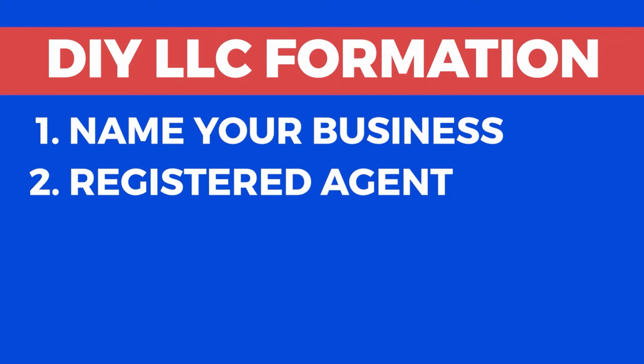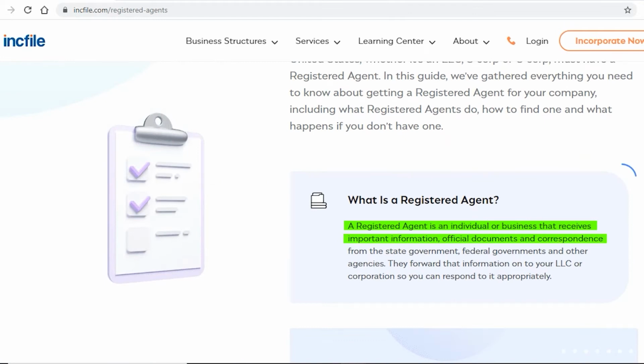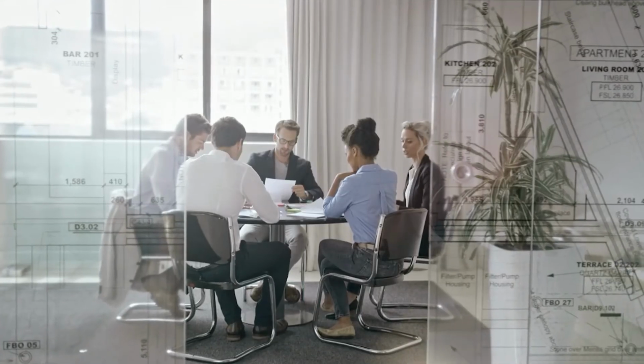Step 2. Get a registered agent. West Virginia requires LLCs to have a registered agent. An agent has a physical address, as a PO Box is not allowed, and is available during normal business hours. This agent will serve as the LLC's primary point of contact for receiving key legal papers, tax warnings, summons, subpoenas, and so on. You or someone in your company can become this registered agent.